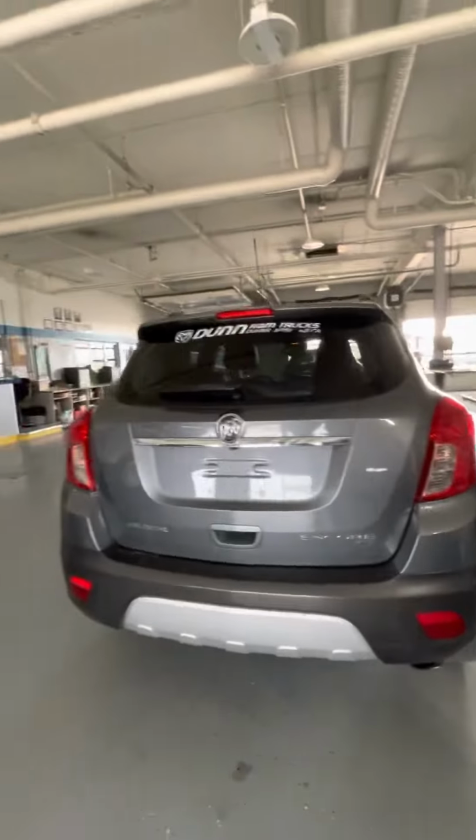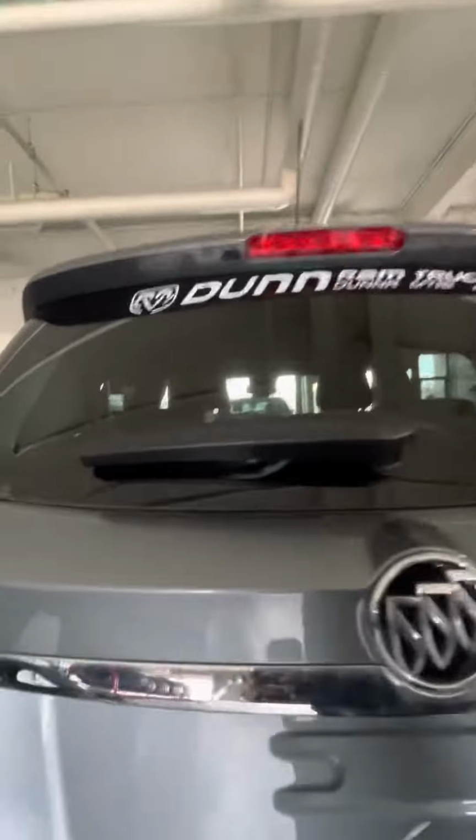Show you here. My apologies that we're doing it inside as it's quite windy out. Nice rear cargo area here. You have your spare tire, a little bit of storage. And of course, you do have the capability to lower the seats down.